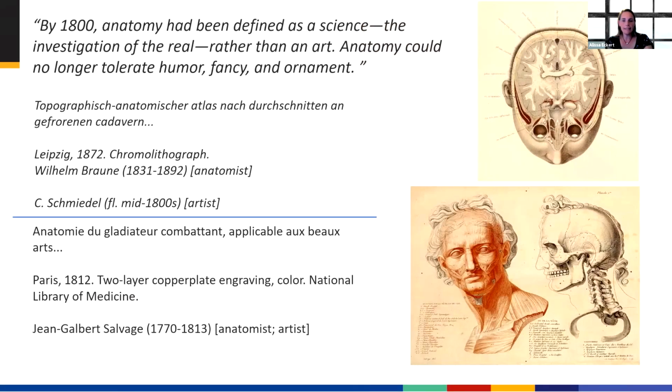And then by the 1800s, anatomy became more investigational. It was now more defined as science rather than just art. And you can see on the cadaver drawings on the upper right, all the labeled parts, like it was actually being studied.